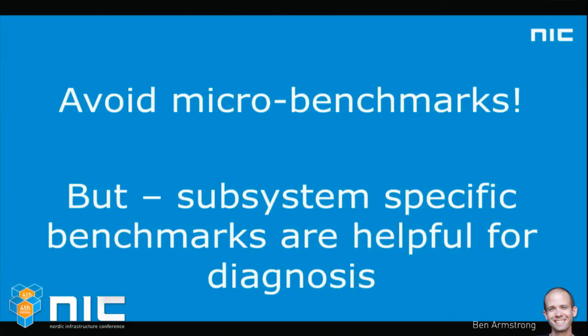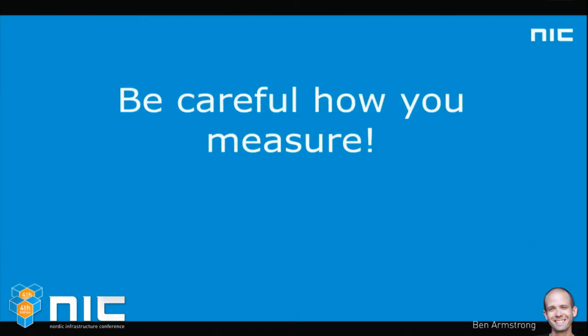However, doing subsystem-specific tests can be useful for troubleshooting. Now, this is the key thing. If you care about SQL, start with a SQL test. If you care about Exchange, start with an Exchange test. If you're running VDI, run a VDI simulator. Run at that level. Now, if you are not seeing the performance you want, then you can start doing storage-specific tests or network-specific tests to do the troubleshooting. But that is the troubleshooting diagnosis. That's not what tells you if you're good. You really have to make sure you're testing the workloads that you care about. The next thing on measuring is be careful about how you measure.